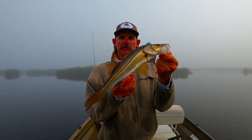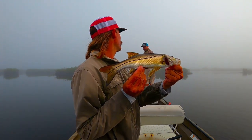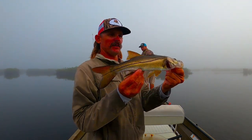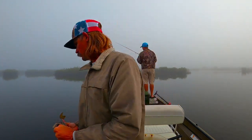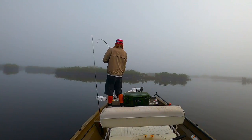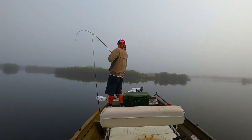Oh, God. All right, we missed it. First cast, monster snook. Probably the biggest snook you've ever seen. It's pretty big. Pretty big, I'm not gonna lie. 38. You know, they're in season, so we are gonna keep and eat this one. It's gotta be a red. Dang.